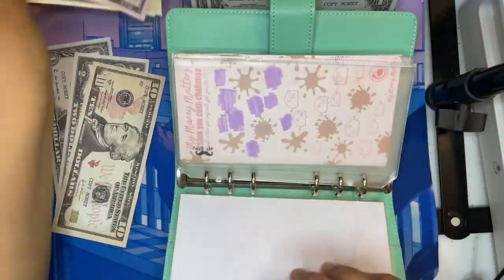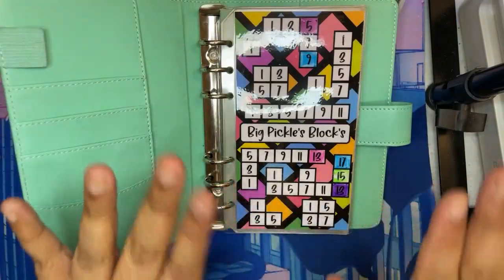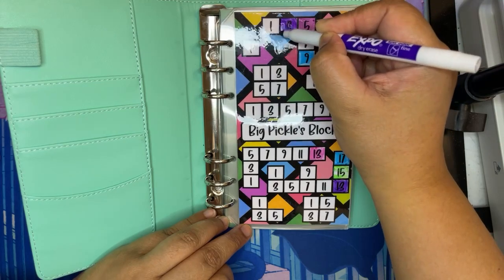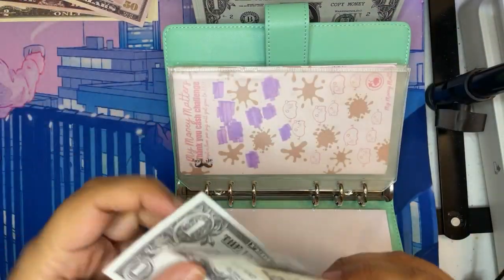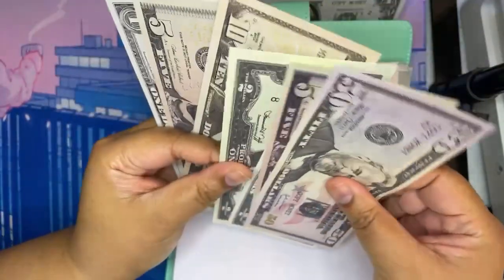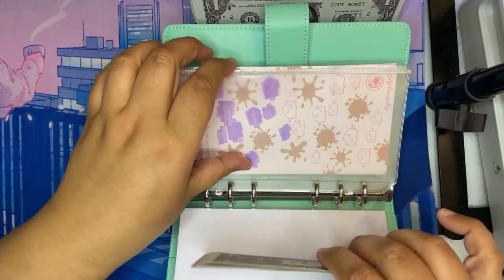Actually, hold on. 13, 14, 15, 16. You know what? Let's do 16 instead. Let's just try to get as close to 17 as possible. So I'm going to color in this 3 here. So we're actually going to do $16 instead. Okay, so let me get a 5. So the new total in Big Pickles blocks is $50, $65, $75 in Big Pickles blocks.